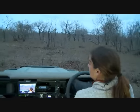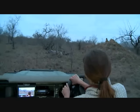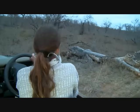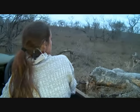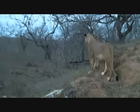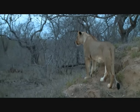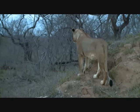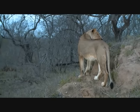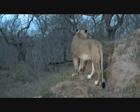Okay. Let's see what this lioness is up to. Now, the buffalo herd have actually moved quite far from these lions. And this is where things get a little bit tricky. Stop here for the moment. I just want to listen to what's happening, just like she is. I still hear the buffalo moving ahead of me, as I'm sure she can.